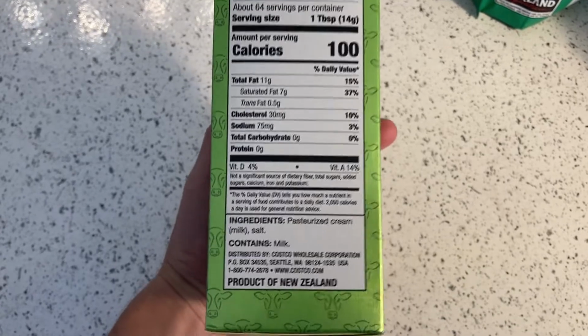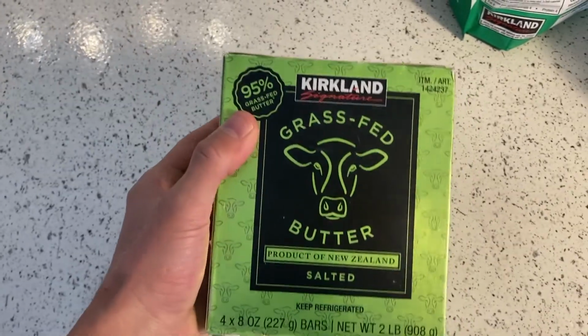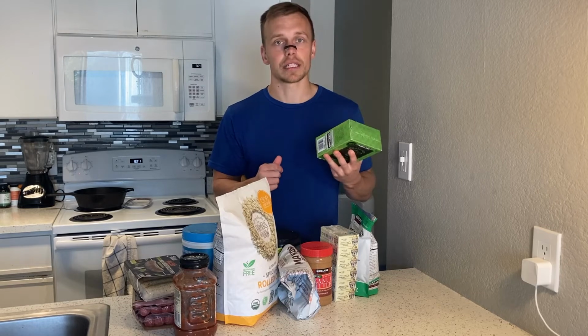This one, unfortunately, is salted, and they don't have unsalted. I'm not talking about this from a health perspective, but I like to put butter in my coffee, and salted butter in your coffee doesn't taste as good as conventional. But what I will say here is I cook pretty much everything with this. I have this with my burgers, I have it when I make eggs. And so being able to use this and know that it's 95% grass-fed is a huge win.